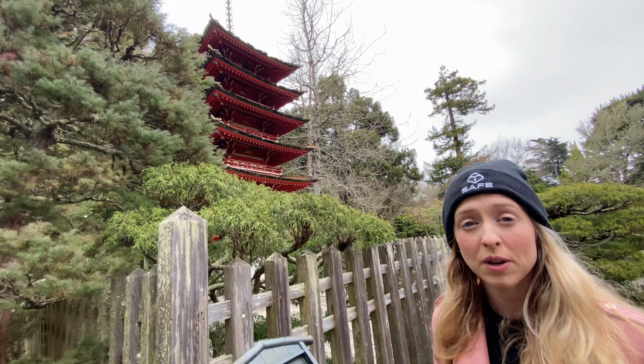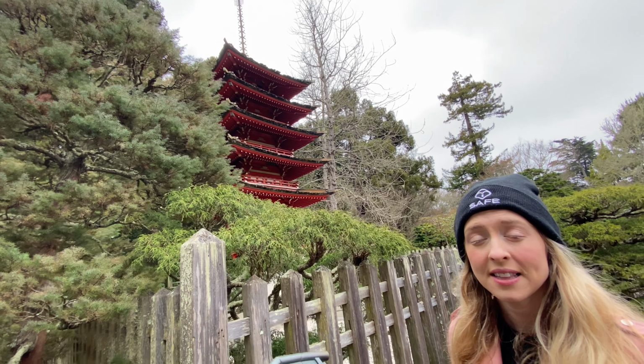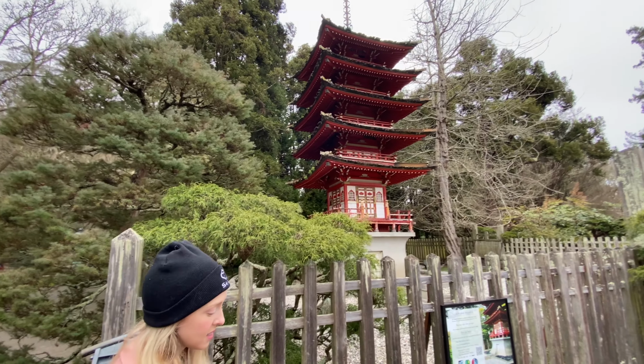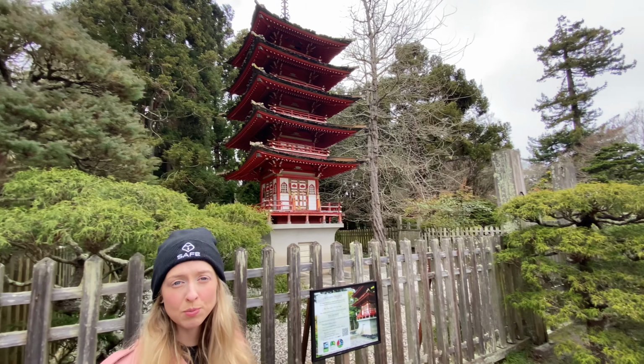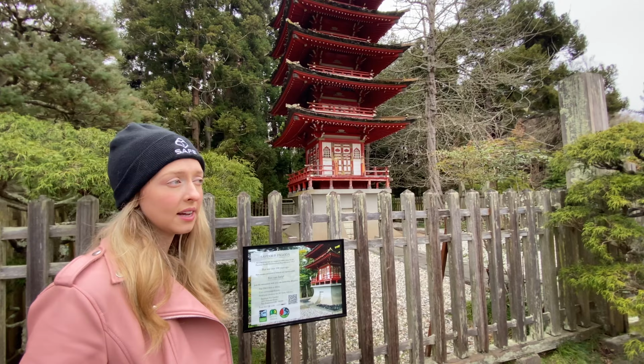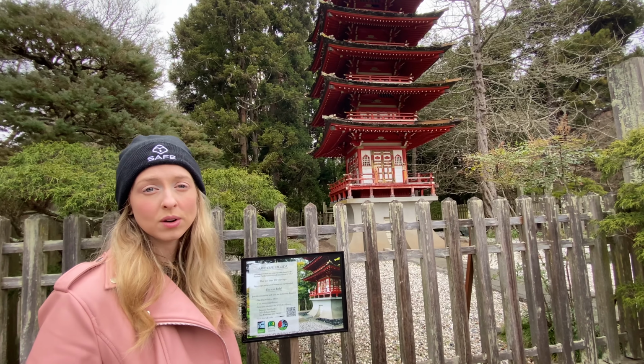In front of me is a pagoda. These are Japanese temples or shrines. They come from the Indian stupa, which is basically a little house to commemorate a king or a special person.